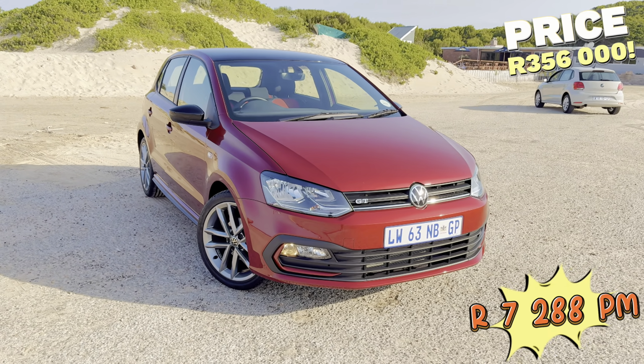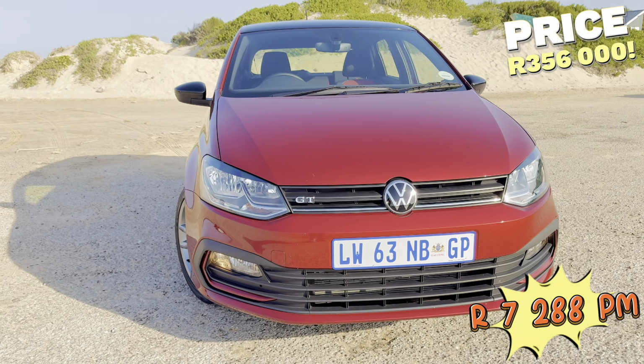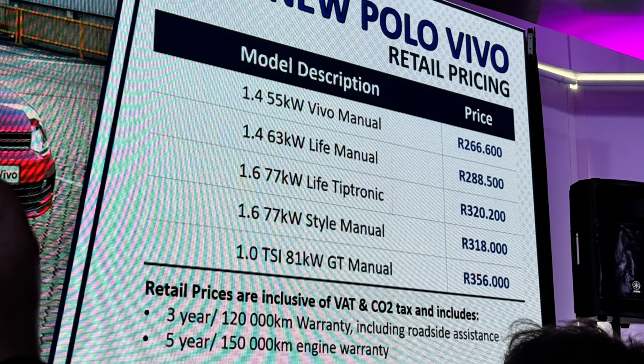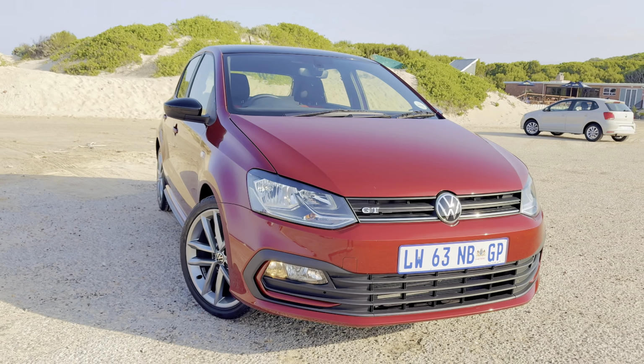The GT model will start at 356,000 Rand, and the range entirely starts at 266,000 Rand for the Vivo, and you've got different style models and life models, etc. I'll put that on screen for you guys. But I'm just going to show you the top of the range GT line, which is this model right here, and you do have it in various colors.